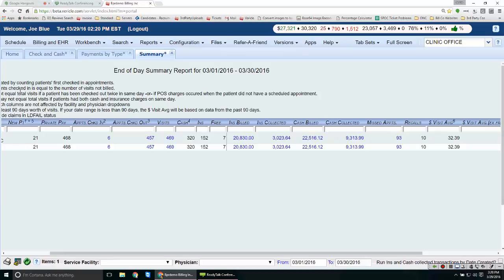Right. So we have some visit information on the left-hand side, how many visits are checked in, how many are checked out, pretty much billed out, which is these checked out ones, and how many of those were cash, how many were insurance. We do have a number of little qualifiers up at the top explaining exactly how we count these. I'll give an example for anybody who's wondering.